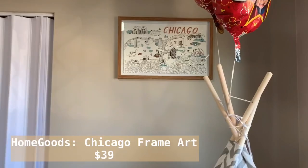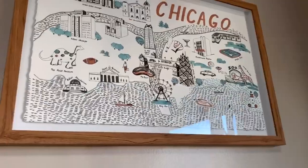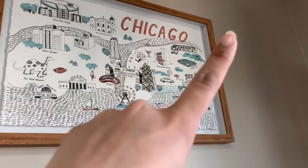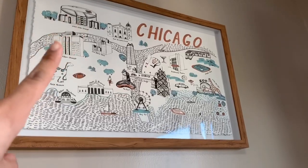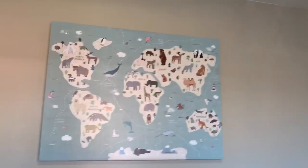We have this Chicago frame that I got from HomeGoods as well. And I love it because it has a bunch of different places of Chicago. So you have the Bean, Navy Pier, you have Wrigley Field, Lincoln Park Zoo, you have United Center, different places. So I love that, and I love that it goes in with the canvas, so pretty cohesive.